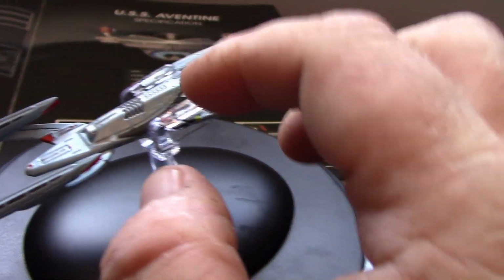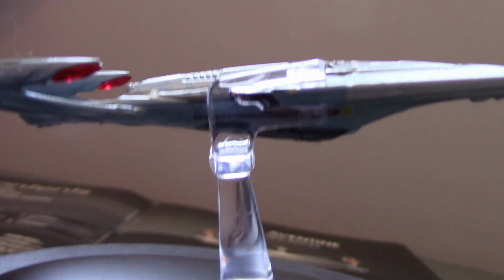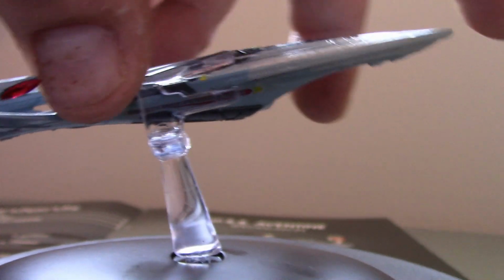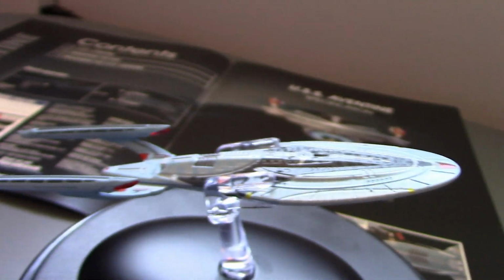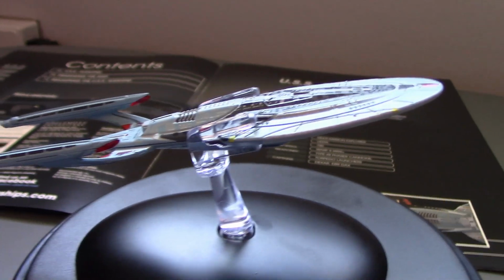But initially, I had done it like this because this is the way that most Eaglemoss ships are, and it slots in perfectly. The way that those are shaped is to accommodate that. So I don't know what Eaglemoss is on about with those instructions, but just thought I'd point that out, guys. And now let's move on with the rest of the video.